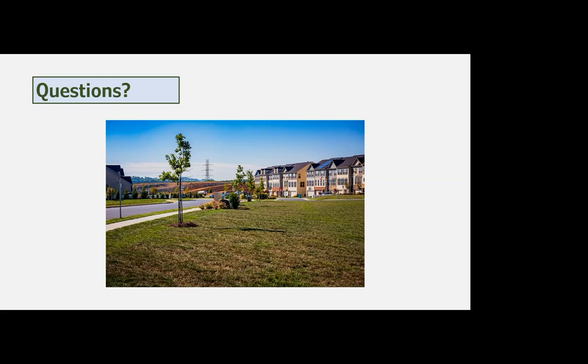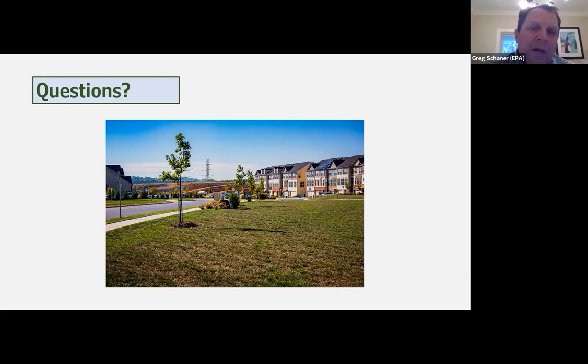Maddie, do you have another question queued up? Sure. I think you've already addressed this, Greg, but this question has come through a few times. For operators that currently have 2017 CGP coverage, when do the turbidity benchmark monitoring requirements start? Is that when they get coverage under the new NOI for the 2022 CGP, or as soon as the 2022 CGP is effective? The requirements for turbidity wouldn't apply to you until you have coverage under the new permit. So whenever that is for you, that's when you would need to start complying with those requirements.